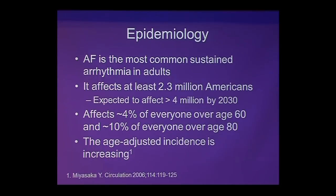It affects at least 2.3 million Americans currently. That's probably an underestimate. Another very important concept related to atrial fibrillation is that we're appreciating more and more that it can often be asymptomatic, and wreak havoc because the patient doesn't feel it, doesn't know.